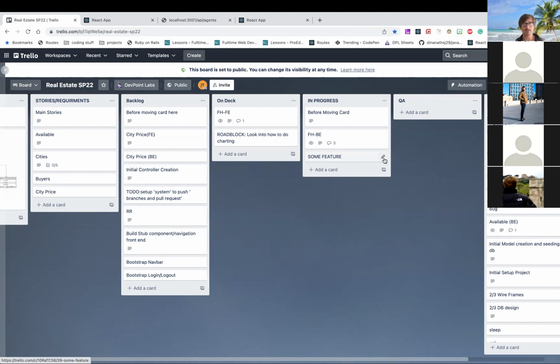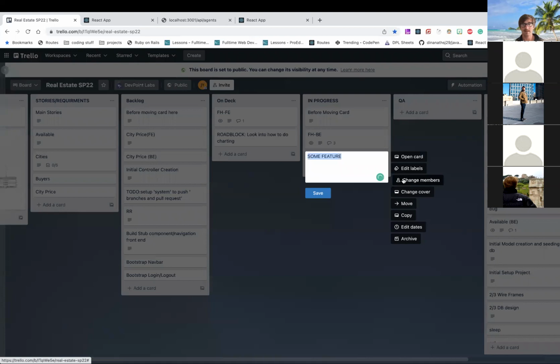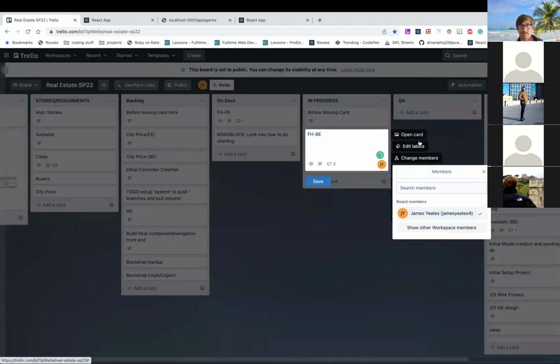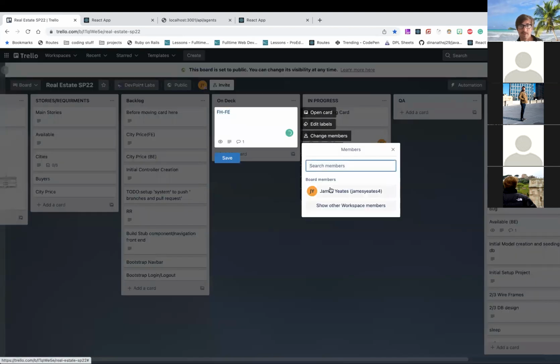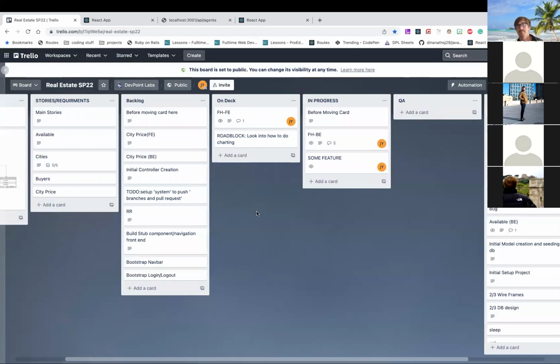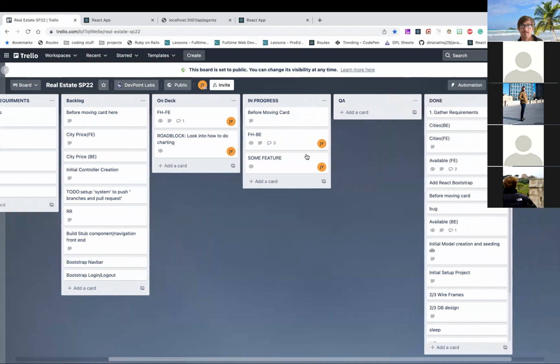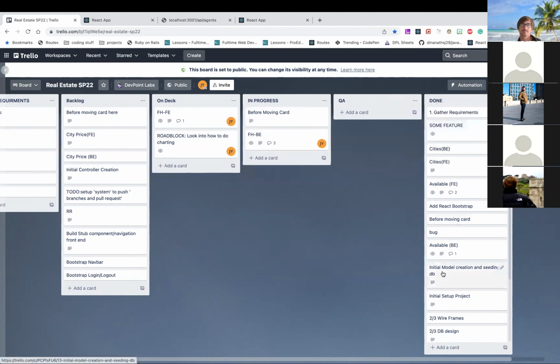Another thing that I'll definitely want you to do, because this is nice, you can come in and add your name to it. That way it's really easy to see who's working on what. Cool. So I would add my name to this one, and this one because I'm going to be working on that, and then add my name to that one. That's at a minimum probably what I'm going to want to see: you're using cards that break up your features into smaller parts, and your members have their names on them, showing who's working on what. Cool.